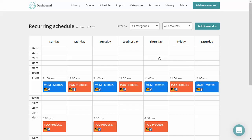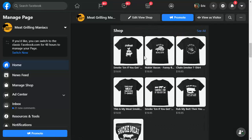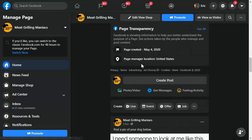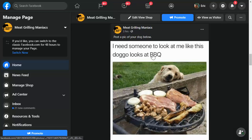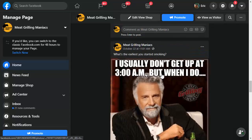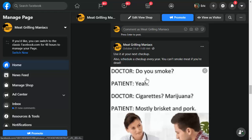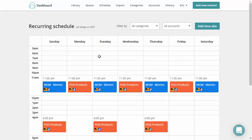So the types of content that you should actually post is, one, engaging content. So the memes and stuff, as you can see on our page, we do have our shop set up, we have some products in there. But as you can see, like the memes, we're always posting engaging content. We're always posting stuff like this, as well as the products that we actually have for sale. So you could have a memes category, a videos category, a products category like I have, and just set them up in Meet Edgar and they just run automatically for you.